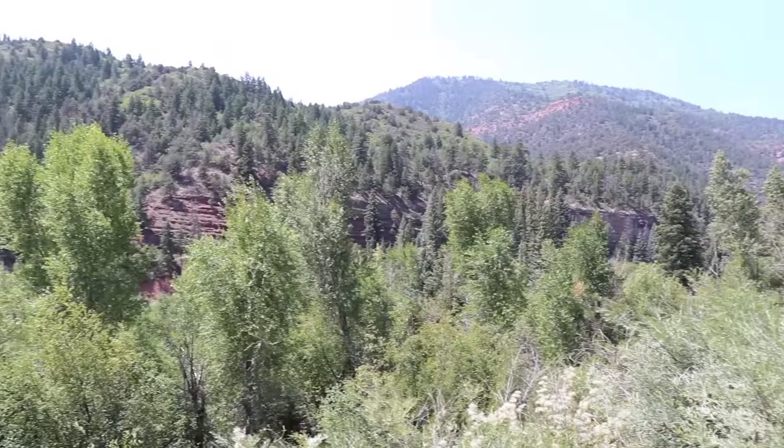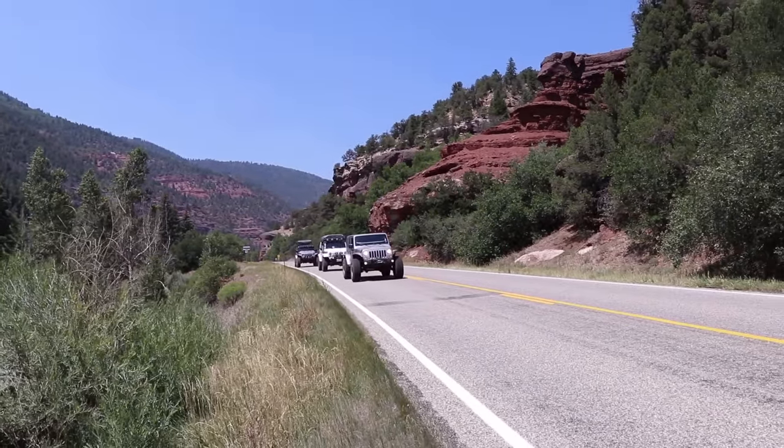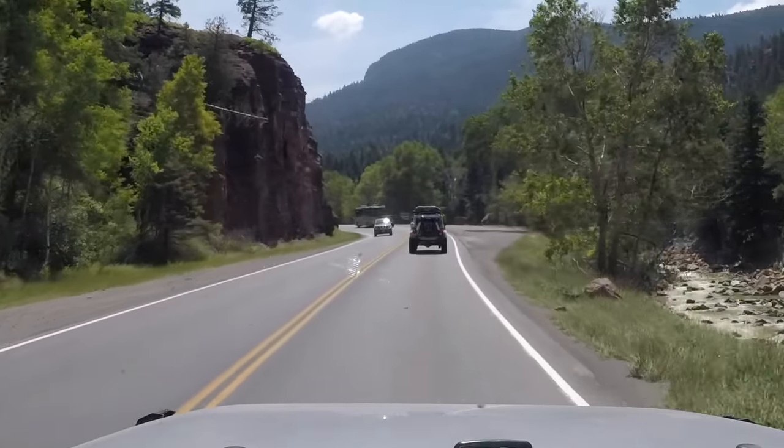Guys, we are on day 5 of our Utah-Colorado expedition. We left Moab this morning, and that was tough to do because we had some great off-roading in Moab, and it was just a beautiful place. But I will tell you, the 3-hour drive from Moab to Ouray, man, it was spectacular. The views around every corner were just awesome.